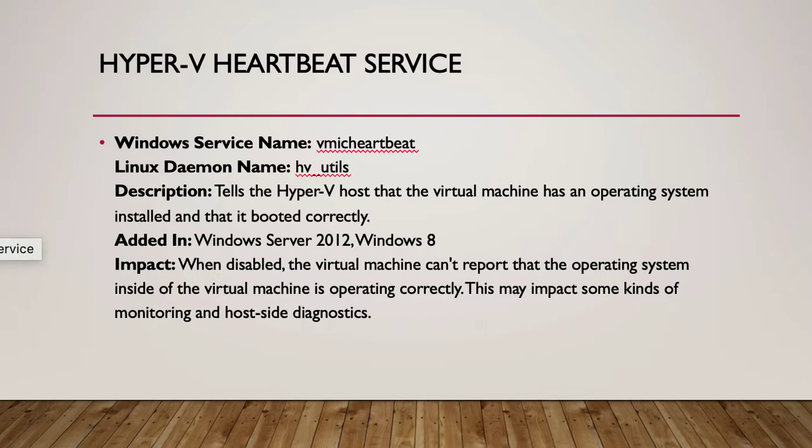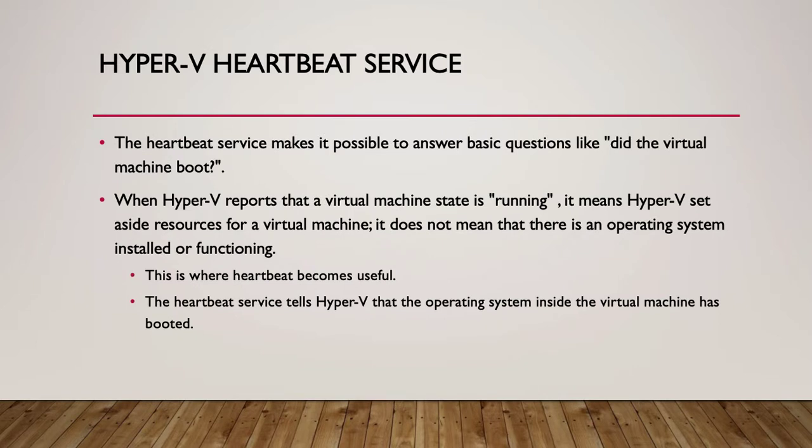Most of the common monitoring services need this service to be enabled in order to be able to report back to you. The Heartbeat service makes it possible to answer basic questions like, did the virtual machine boot? When Hyper-V reports that a virtual machine state is running, it means Hyper-V set aside resources for a virtual machine. It does not mean that there is an operating system installed or functioning. It's just about the allocation of those resources. This is where the Heartbeat becomes useful. The Heartbeat service tells Hyper-V that the operating system inside the virtual machine has booted.